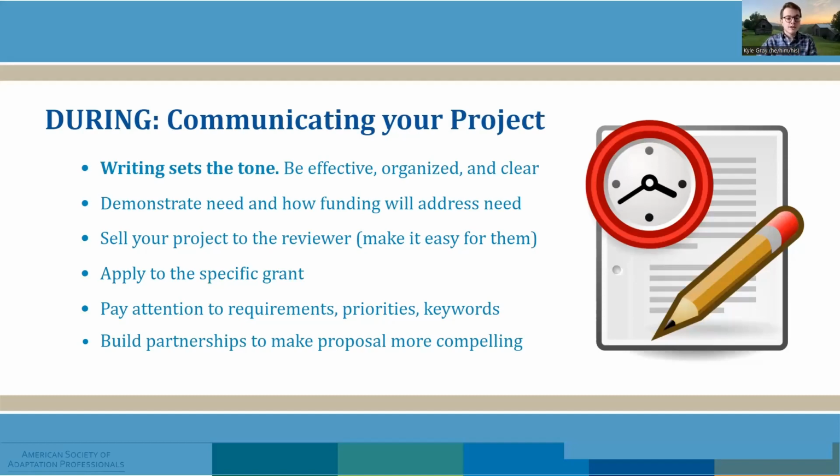If you were the one scoring it, how would you score it? Do you feel like it scores highly? Are you using that same language and are you applying to this specific grant rather than just putting together a general proposal? Because it does have to be grant specific. So pay attention to those different requirements, the priorities, some of the keywords that they use over and over. I've been saying nature-based solutions, coastal resilience, and fish and wildlife habitat a lot. So those are some of them. Make sure you're building partnerships and talk about those partnerships in your proposal because that's what the reviewers are looking for.